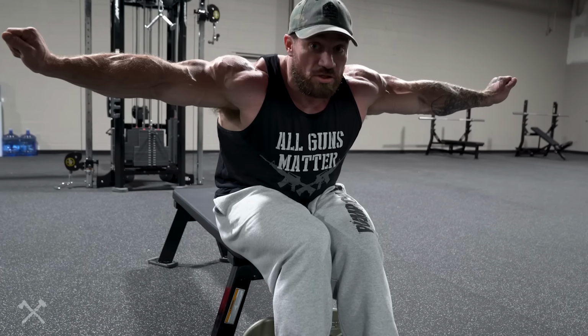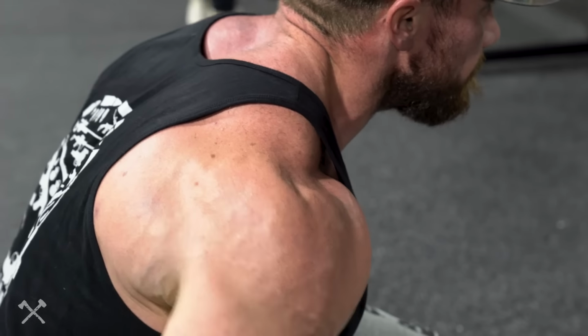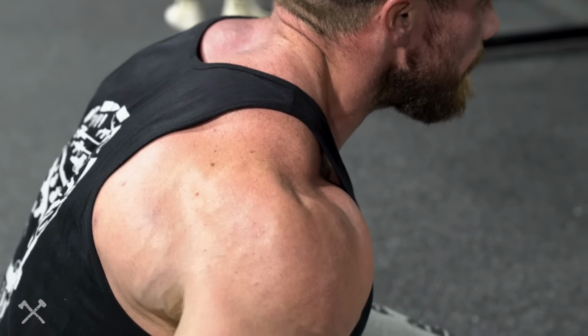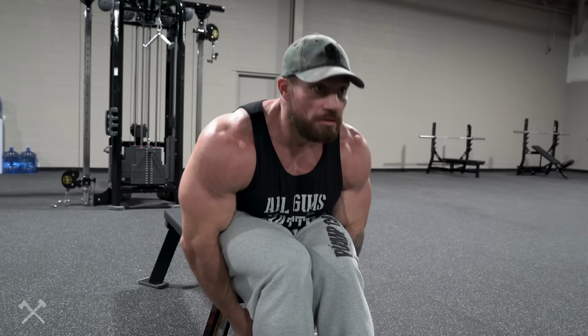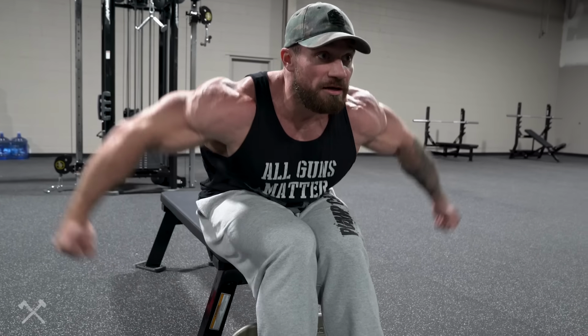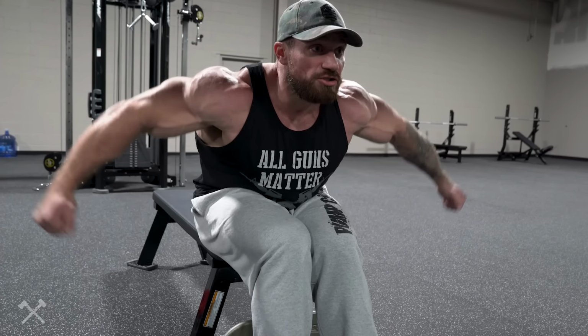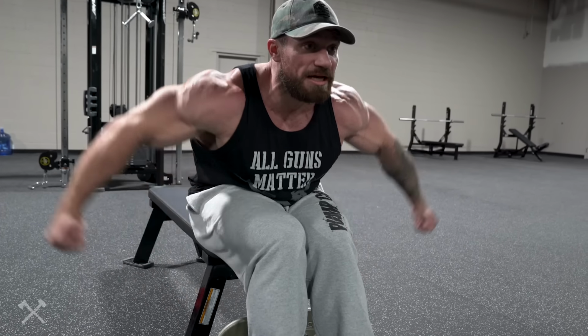I don't want that. So what happens here is, people that have dominant traps and weak rear delts are gonna end up pulling with their traps. We don't want that. We want you to do the lateral that you just did. We're gonna do the same thing, but just pull here. Your shoulders are the hinges, not your traps. We do not want your traps to engage.